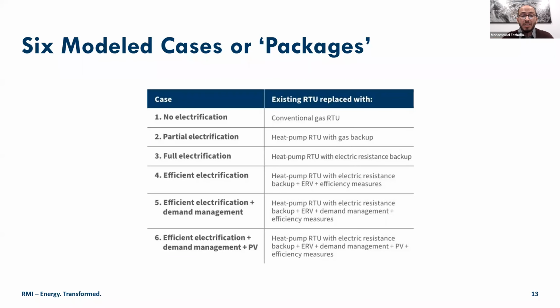Case four takes case three and adds ERV, which is energy recovery ventilation unit, and efficiency measures to that. Case five is efficient electrification and demand management. So basically we have heat pump RTU with electric resistance backup, plus ERV, plus peak demand management and efficiency measures applied to our case. Some of the geographies that we have looked into have a significant amount of solar radiation. So we have looked into case six, which is basically case five plus the solar rooftop added to our system. And we are comparing all these cases in terms of their economic considerations.